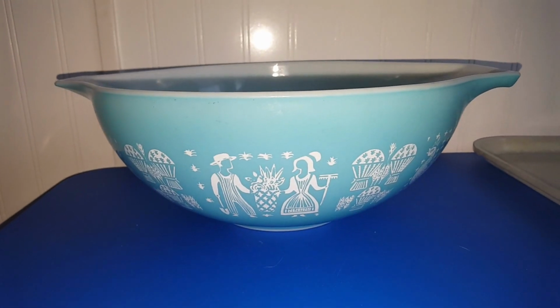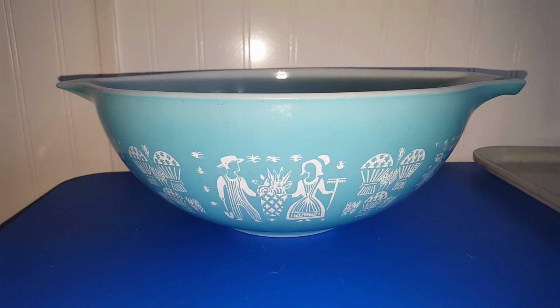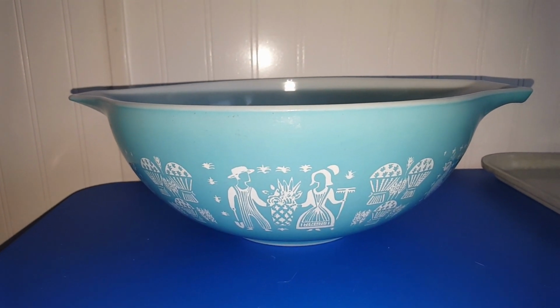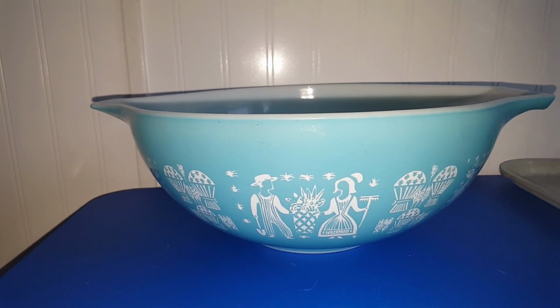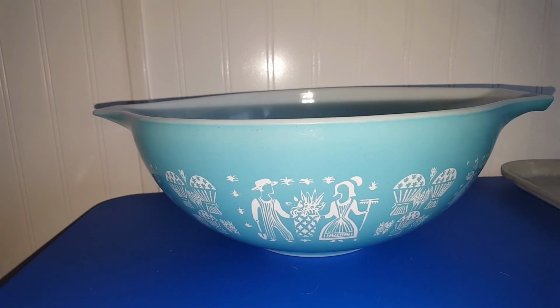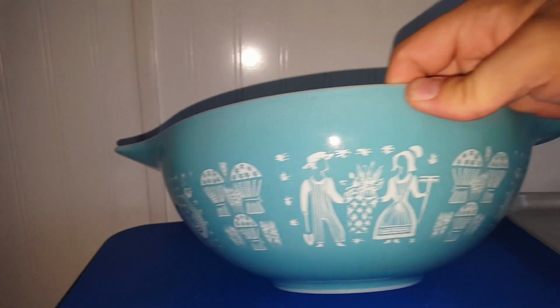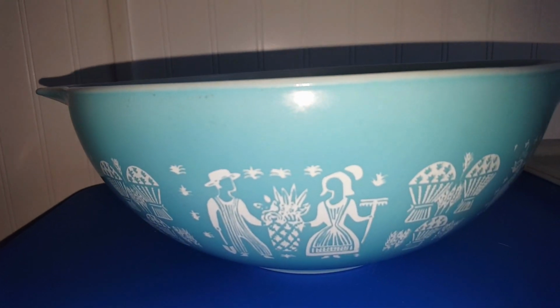So I got this really awesome piece at the vendor mall where my dad used to have a booth. I did pay up for this. I paid $10.50. I know that for a vendor mall, I thought that was very, very fair considering that this is a very popular pattern. This is called Amish butter print. It's got some issues. I haven't cleaned it up just yet. It's been sitting in the paper since I bought it.